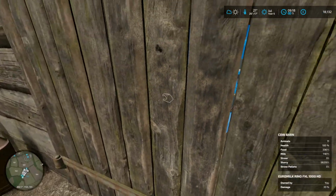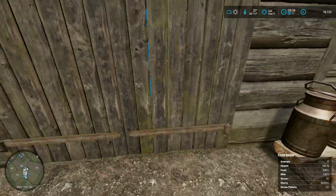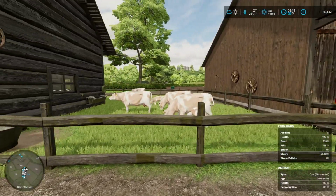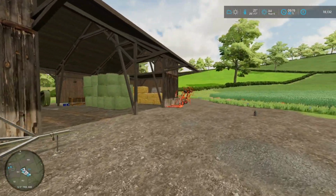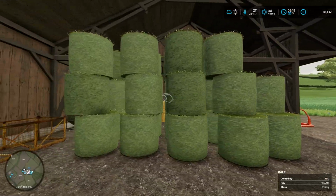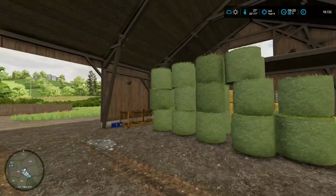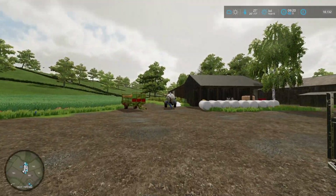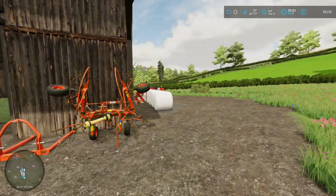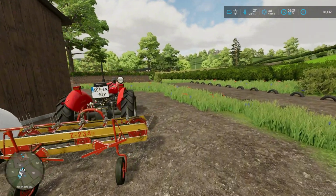The cows do indeed deserve... Come on, open. Anyway, I'll open this in a jiffy. Yeah, the cows do indeed deserve more feed. And this is our stack we made previously. So I guess in the end it turned out pretty good. Pretty good indeed. I also have all these trailers out and about, and there should be a Massey Ferguson right here, yeah. Indeed it is.